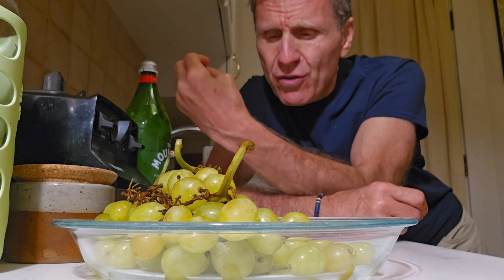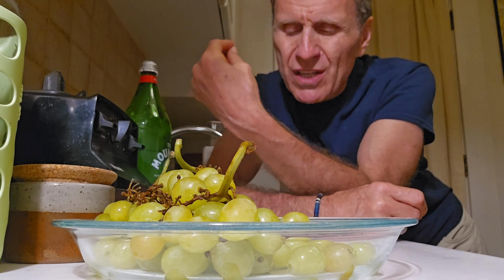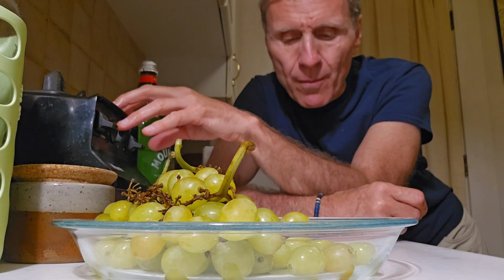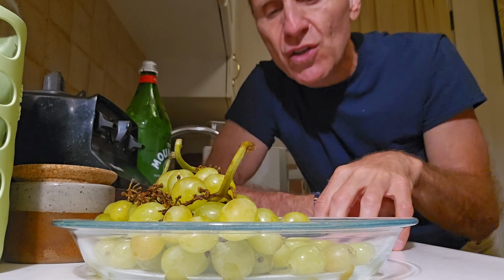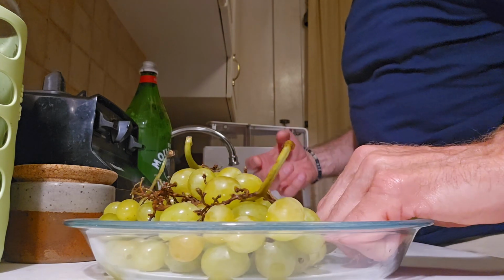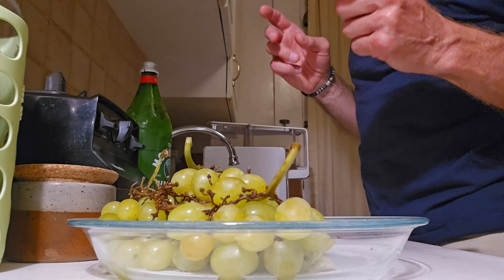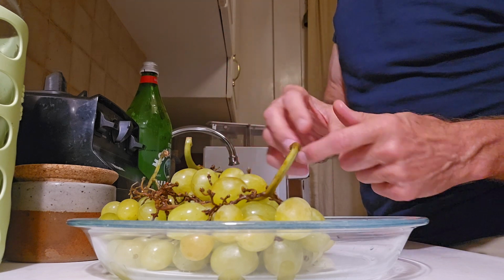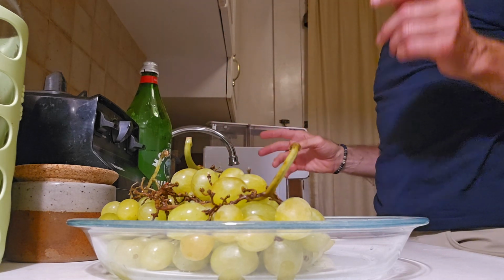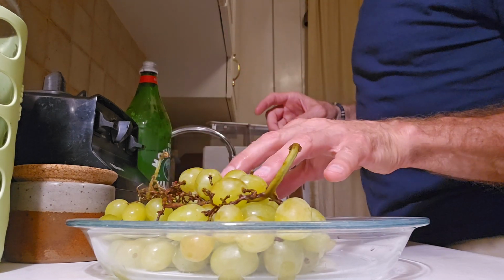When we prevent abnormal genetic code, we prevent cellular mutation. When we prevent cellular mutation, we prevent the diseases that result from cellular mutation. Think about what that means. So, grapes alone, will that do it? Will that prevent everything? No. But grapes are a huge part.